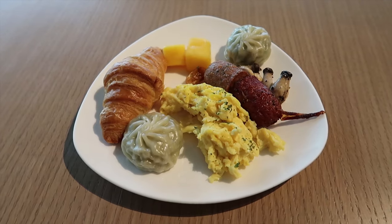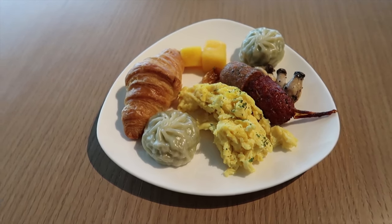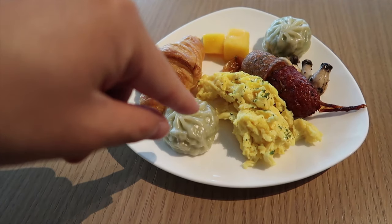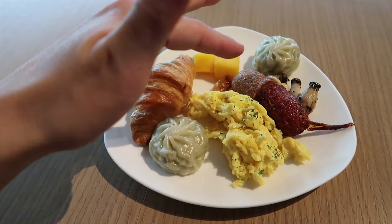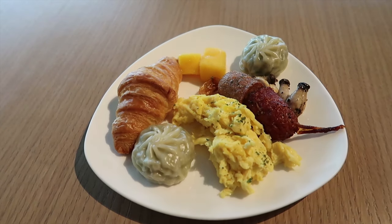Surprisingly, they offer very little on this flight, but I'll give it a try. So I got the croissant, which I toasted. This is the dumpling, the egg, and this is the sausages and mushroom, and that's the apple mango. I'll be honest with the food, very average. The egg was okay. Sausages were meh. Everything else is sort of meh. All right, off we go. So let's go to New York.